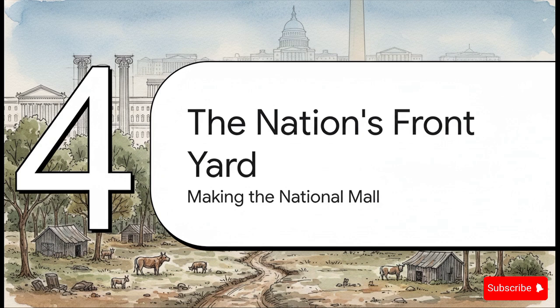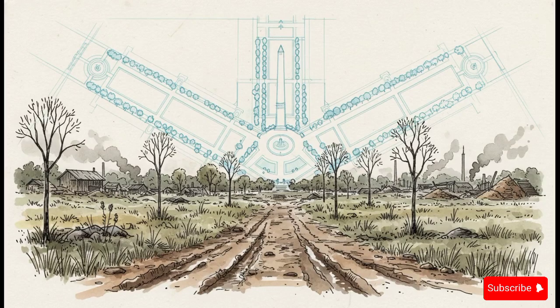All right, let's move outside to the space that L'Enfant called the Grand Avenue, that great public park at the heart of the city. Because for most of the 19th century, well, it was anything but grand. It's really hard to imagine today, but the area that we all know as the National Mall was a complete mess. L'Enfant's vision of this beautiful, garden-lined promenade had been totally ignored.